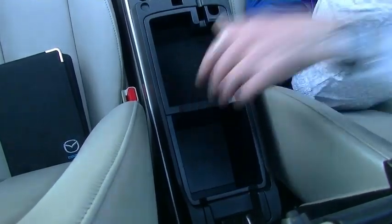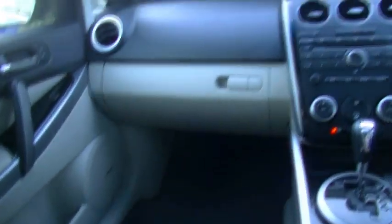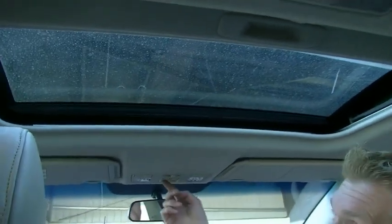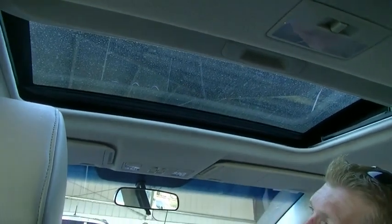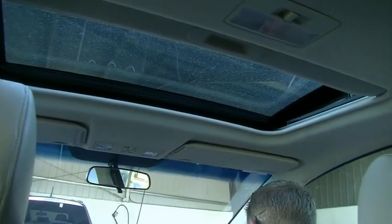Now as my cameraman does pan around the interior of the car, what I will do just to confuse him is come upwards a bit. Right here we've got not only our interior lights but sunroof controls. So slide and tilt sunroof, great for those hot days. You can just tilt that open, let a little bit of fresh air in the car. Really nice. Now 6 airbags in this vehicle, giving it a 5-star ANCAP safety rating.